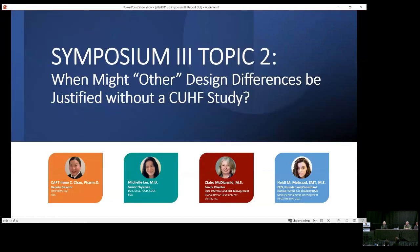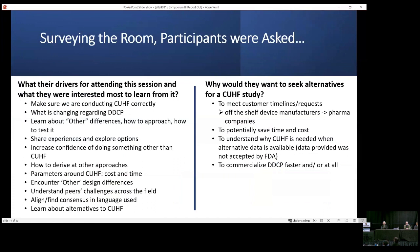All right. Well, let me go back. So in case some of you weren't in the topic 2 workshop, even though I feel like everybody at one point was, we discussed when might other design differences be justified without a CUHF study. We started the workshop by surveying the room on why participants were there, what their drivers were for attending, and what they were most interested in learning. Some wanted to know they're doing the study correctly, some were interested in learning what is changing regarding DDCPs, and some were interested in learning and sharing experiences from others.